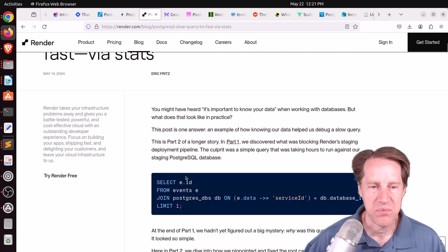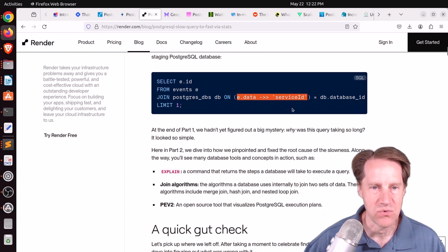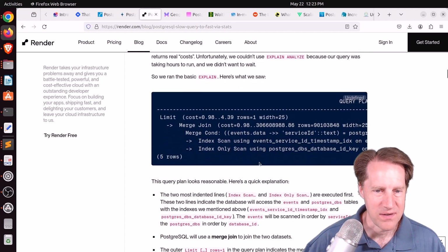And they were getting poor performance from the query we see here. So looking at an events table, joining to a Postgres DBs table, and looking at a value in a JSONB column and joining it to the database ID column on the Postgres DBs table. Now, they couldn't figure out what was taking so long about this query. They must have mentioned how slow it was in part 1. Presumably, they already had a B-tree index on this JSONB column for the service ID, but the query was still running really slow. And I think they said it was so slow we didn't even want to analyze it.